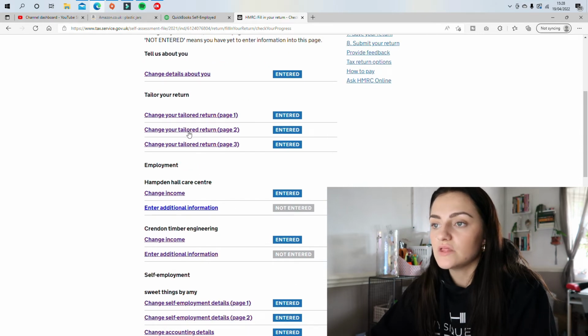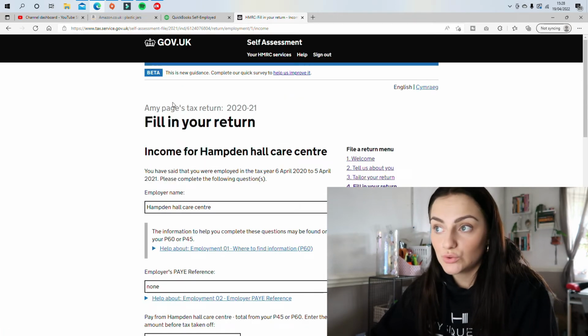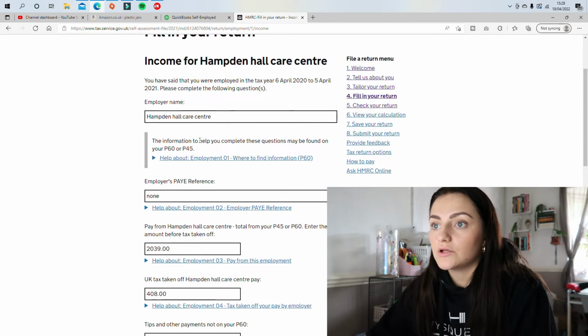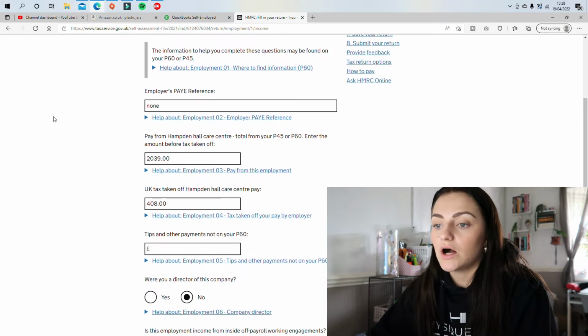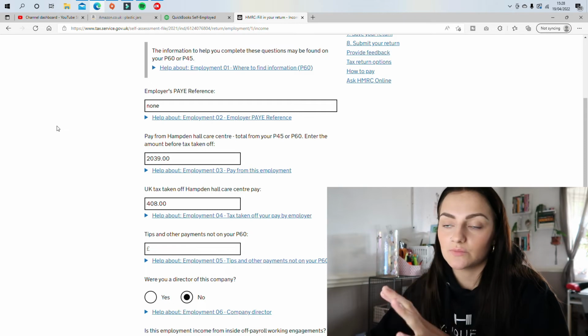So that is the tale of your return. Then you have your employment. So if you have multiple employments, this bit's for you. So you put your employer. I don't mind sharing this, that I'm completely aware that my wages are on this. I don't mind sharing it.